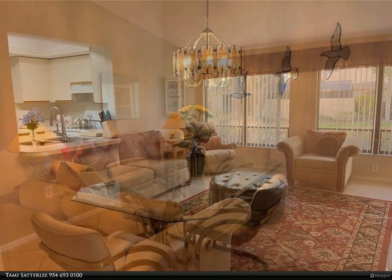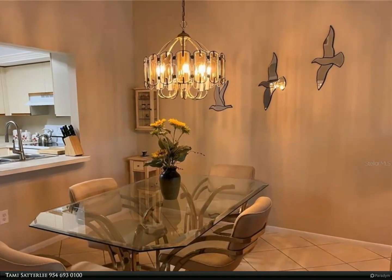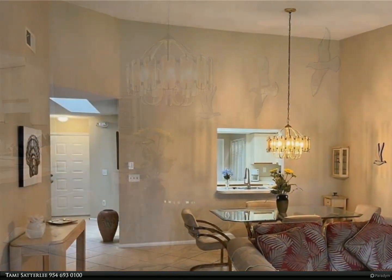Ceramic tile in the living areas, entryway and lanai. Neutral paint throughout. The garage has raised deck snap and lock safety matting flooring.